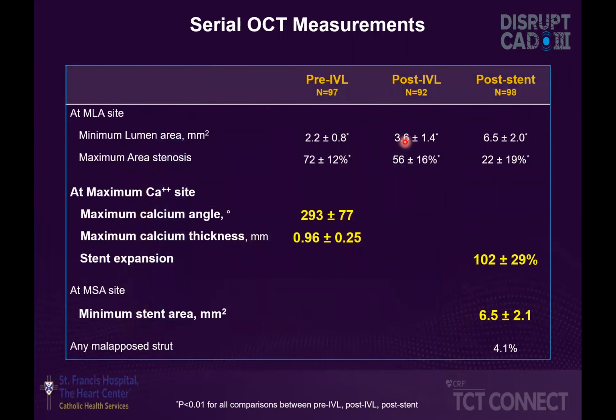These are, in closing, some of the OCT examples that were presented by Schlockmitz at TCT last year. We actually have 3 OCT abstracts being presented at TCT this year. I can't show you those data, they're embargoed, but they're directionally highly consistent, let me say that.